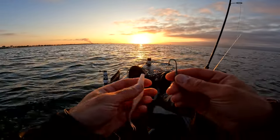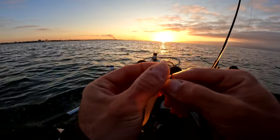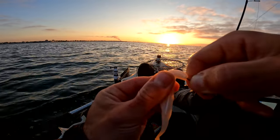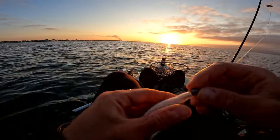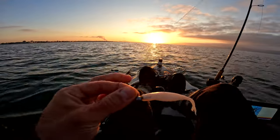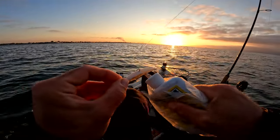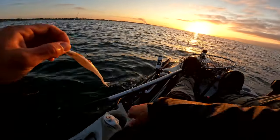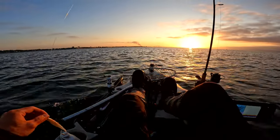So I'm going to reset that drift a little bit. Throw on another zoom fluke, because he beat that zoom fluke up pretty bad. He or she. When they're that size, I'm not sure if they're males or females. Could be either. That's a 1/4 ounce Gamakatsu jig head. I'm going to throw some Pro Cure on here. Could also be worth it to use a white paddle tail. That could probably work too.